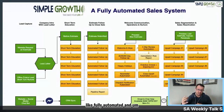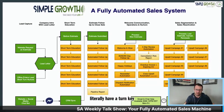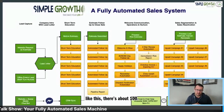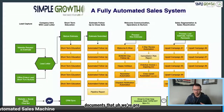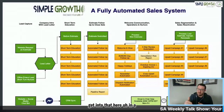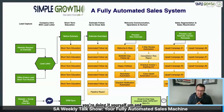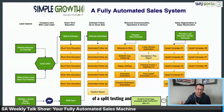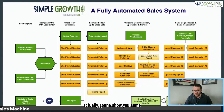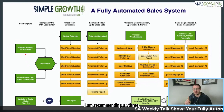And this is what we do for Service Autopilot users that don't want to reinvent the wheel, but literally have a turnkey solution complete with marketing documents. And as you're building something out like this, there's about 130 to 140 marketing documents that we've pre-written content for you, because we've figured out what works and doesn't work. And I'm going to get into that here in a minute, of best practice from writing marketing content if you're doing it yourself. And this has been a journey of A/B split testing and engagement. So I'm going to unfold all the secrets that we've learned, and I'm actually going to show you some examples as well.